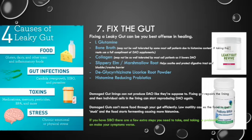Slippery elm marshmallow root powder can help soothe and protect the digestive tract, creating a barrier, much like how Pepto-Bismol and those types of things create that barrier to help protect the lining. These roots can also be very helpful for alleviating pain in the bladder and healing interstitial cystitis. Licorice root powder and histamine-reducing probiotics can also be a great tool in your arsenal.